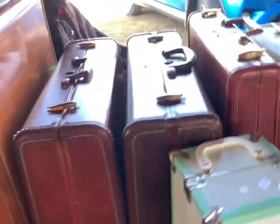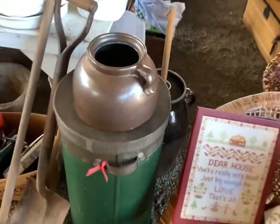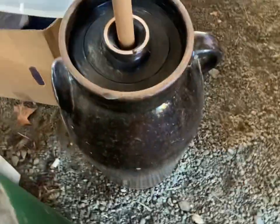Checked out these vintage suitcases. I love the way old vintage suitcases look, and they sell good in my antique booth. I've sold a bunch of those type suitcases. And that's a nice piece of southern pottery right there too, that butter churn.